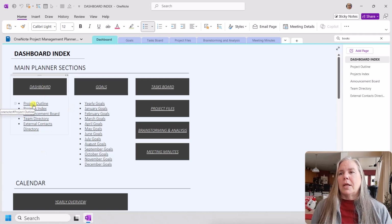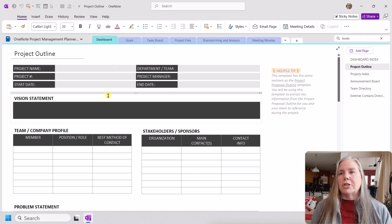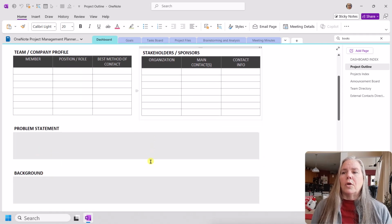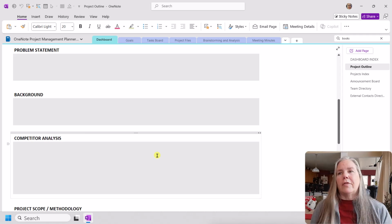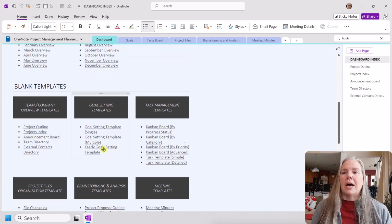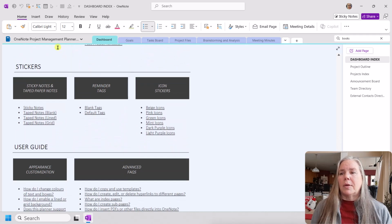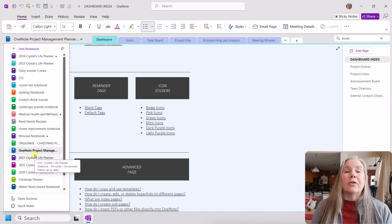So she's got a dashboard here, and let's say here's a project outline. If you can't come up with your own ideas for what to do for a project outline, she has an idea here for you: a vision statement, who's working, who are your stakeholders, what's the problem statement, what's the background, all of that very formal business type of project that you might be working on. Okay. She has lots and lots of templates and things in here that I think are really, really great. Okay, so I leave that one open as well because I refer back to that frequently.